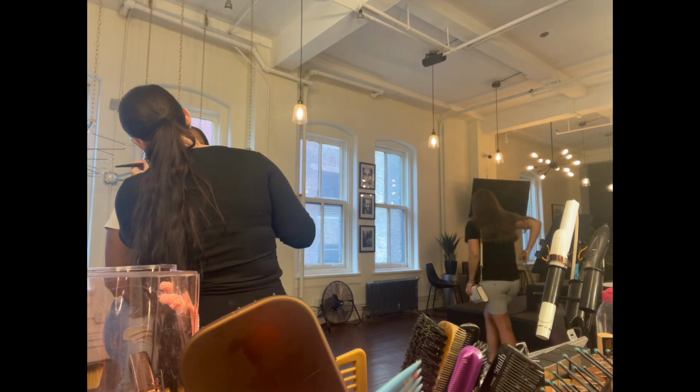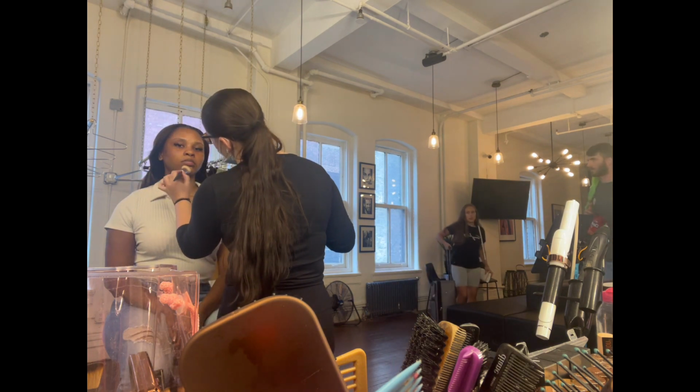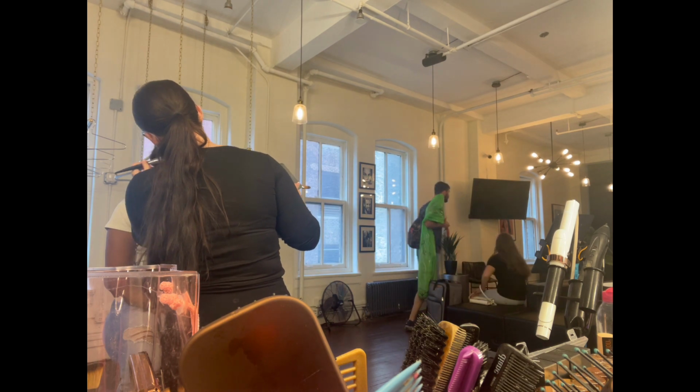The way my phone was set up, you can't really see, but she's blending it out. I think she's gonna move. Yeah, she moves over a little bit. And she started blending the foundation in.